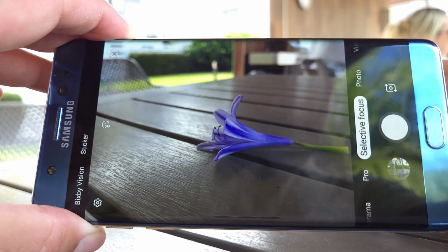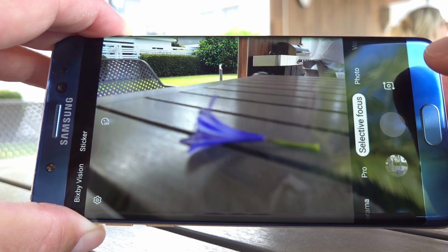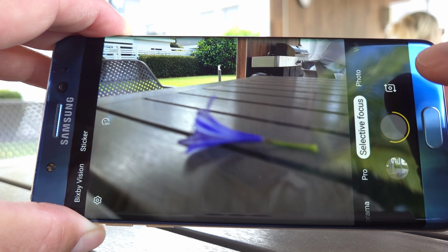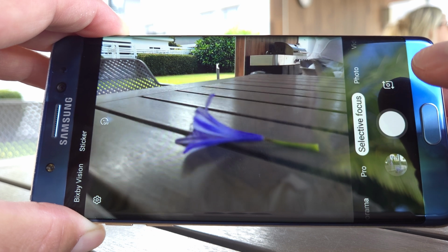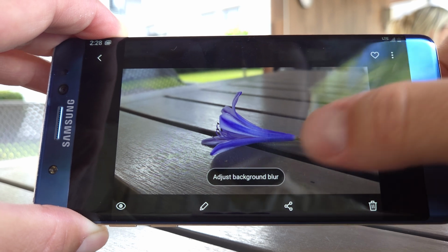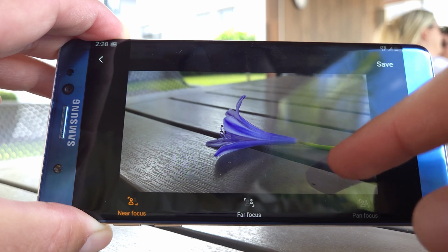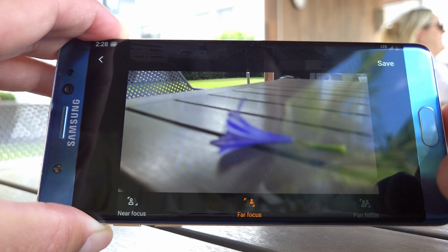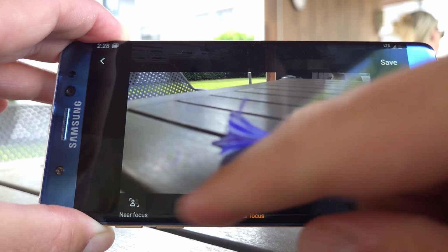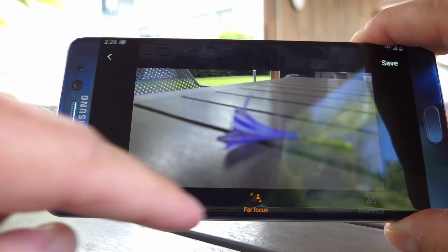The way selective focus works is it effectively will take two photos of something and process it so you've got a near focus, far focus, and a pan focus. And in the photo afterwards, you can actually select which focus you'd like, and you can save that as a photo. Really nice if you're taking photos of food or flowers, something that you'd like that sort of depth of field created, because it would work to capture everything and then you get to decide afterwards.